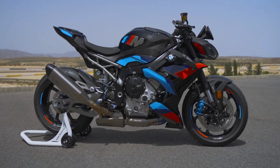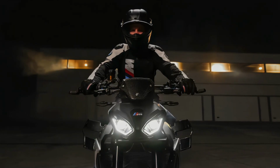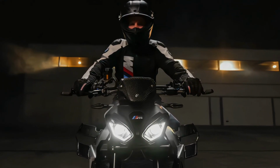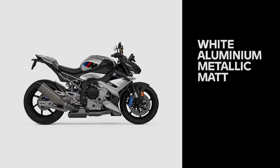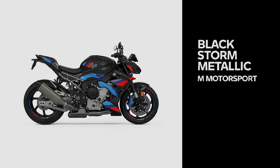Other than that, the alterations are only cosmetic. The rear subframe and swing arm are now platinum gray, and the clutch generator cover is now black. The standard 2025 BMW M1000R comes in white aluminum metallic matte or light white with M Motorsport graphics. With M Motorsport graphics, the M Competition package is now available in Black Storm Metallic or white aluminum metallic matte.